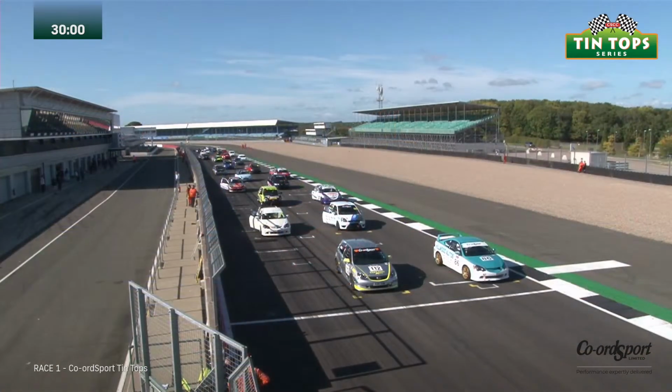The reason I put them onto my eyes was to look for the number 42 car, the Honda Integra of Delaney.